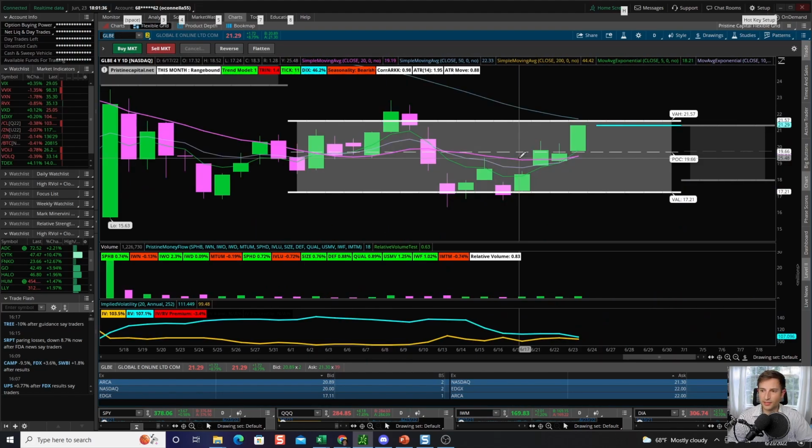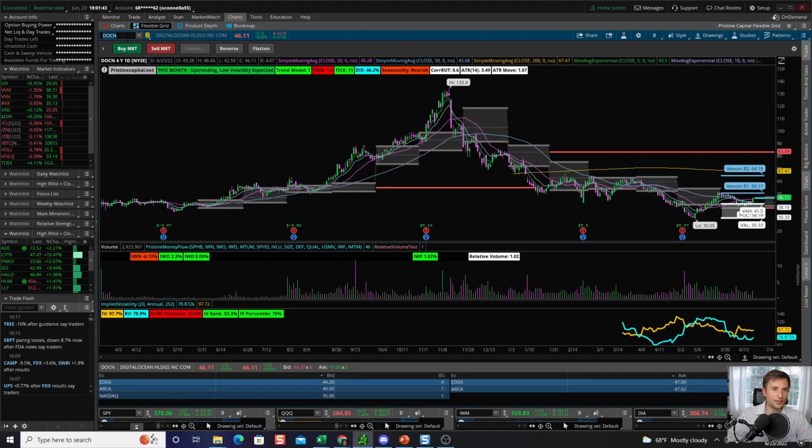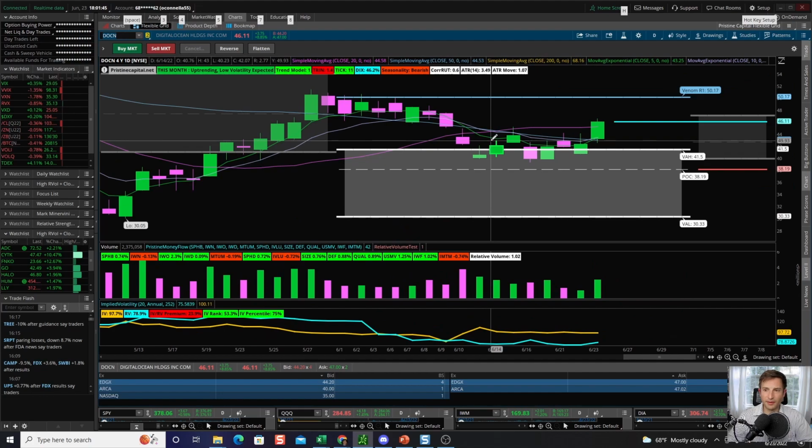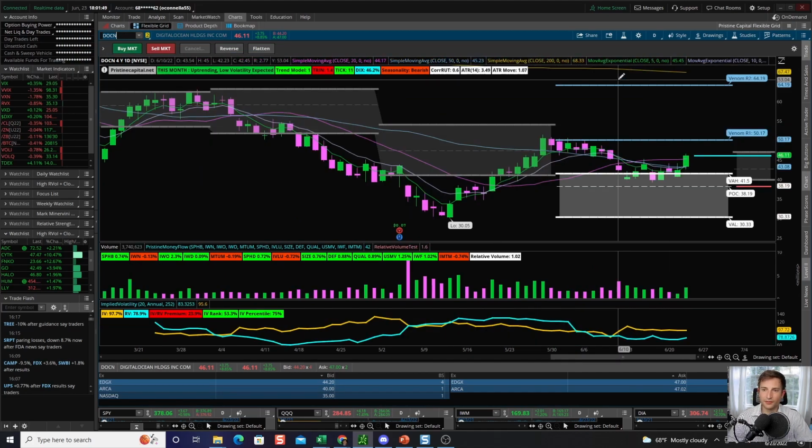So Global-E is one of my biggest positions. This one is out above the 20-day simple moving average, looking very similar. DigitalOcean, this is another one of my longs. This is my biggest position, out above the 20-day simple moving average. So yeah, I'm pretty much covered within this space.